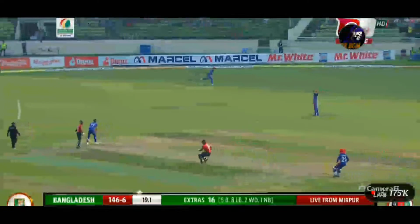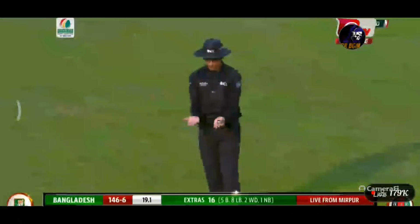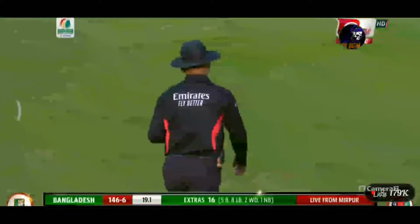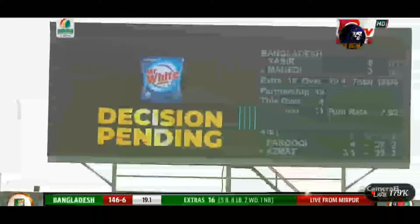Okay, 4 runs nonetheless. Intention is for 2. Yasser Ali's committed. Oh, he could be gone. Or perhaps the dive has saved him. Referral for run out. Third umpire, decision pending.